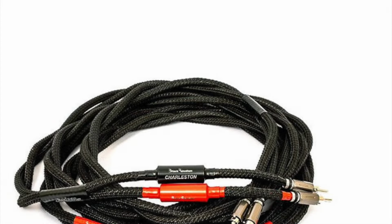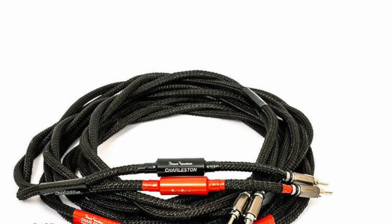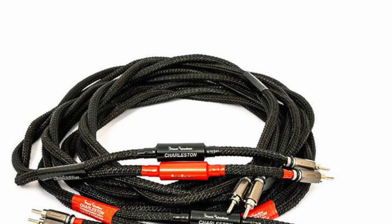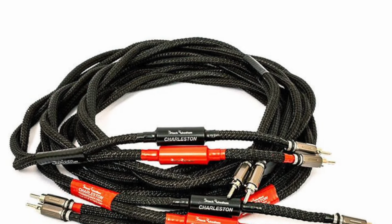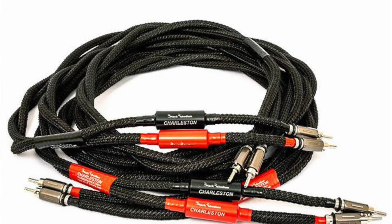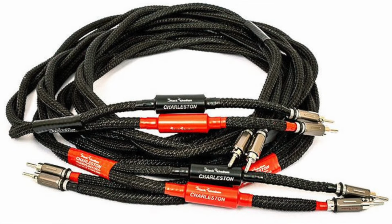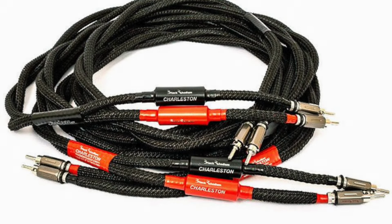Now, this is a new range, but not all of the cables have been released within that range. I think these speaker cables are the first to arrive, and other items will be released very soon, I am sure. Anyway, this, as I say, is the company's flagship product. So these cables, handmade in Derby in the UK. These cables include rhodium plated connectors. They have been cryogenically treated.